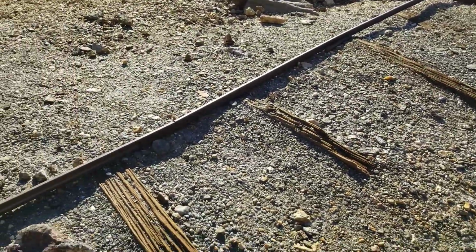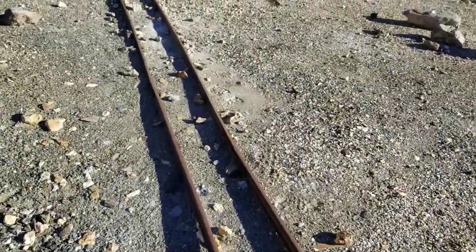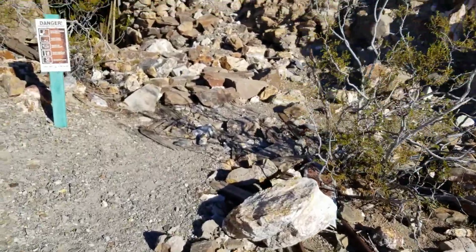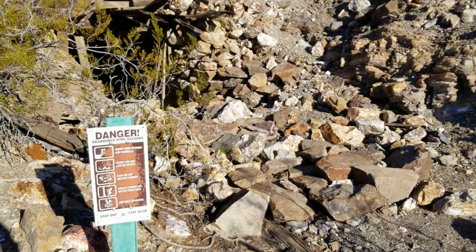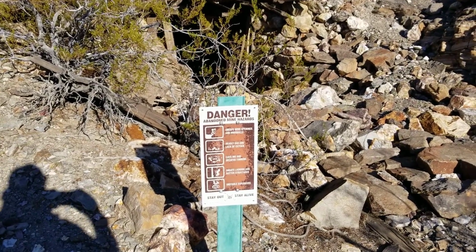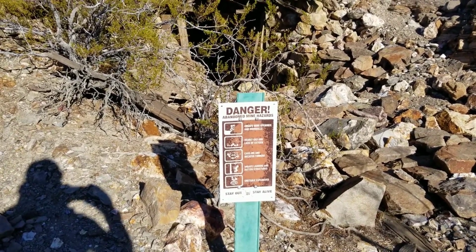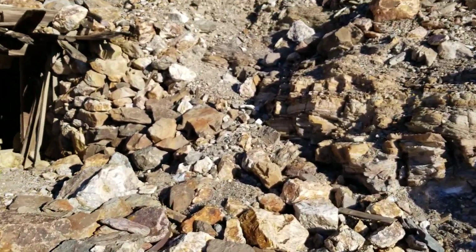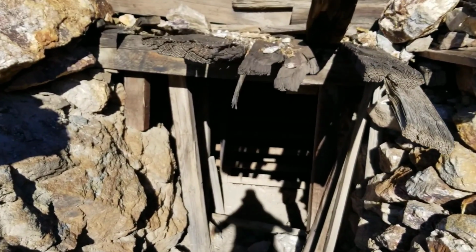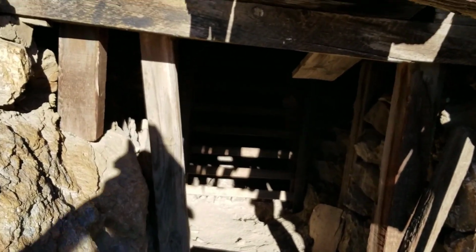Okay, curiously, now we have some tracks. And let's just follow these. Oh, what do you know? Maybe that's why there was a halfway point here. Oh, look at this. Unsafe mine openings, deadly gas and lack of oxygen, cave-ins and decayed timbers, unsafe ladders and rotten structures, unstable explosives. Well, hey, we're not going to go into this opening, but let's just take a closer look at the opening itself. And those railroad tracks would have gone right into this area.